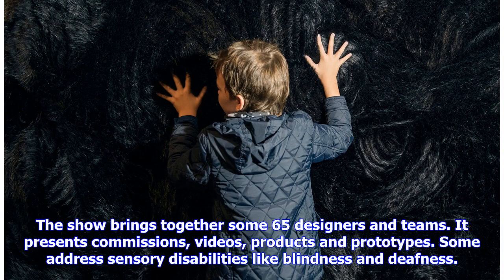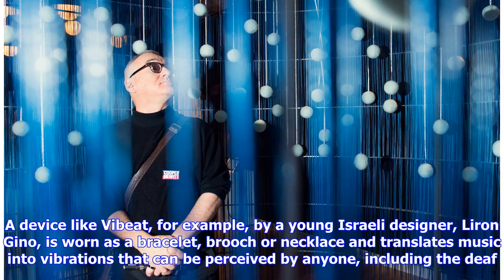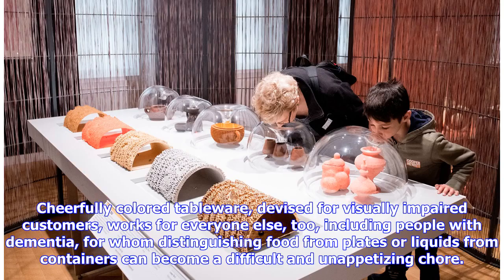The show brings together some 65 designers and teams. It presents commissions, videos, products and prototypes. Some address sensory disabilities like blindness and deafness. A device like VBeat, for example, by a young Israeli designer, Liran Gino, is worn as a bracelet, brooch or necklace and translates music into vibrations that can be perceived by anyone, including the deaf. Cheerfully colored tableware, devised for visually impaired customers, works for everyone else, too, including people with dementia, for whom distinguishing food from plates or liquids from containers can become a difficult and unappetizing chore.